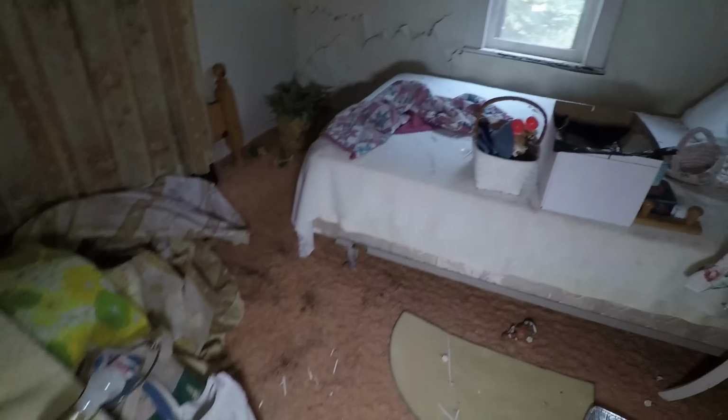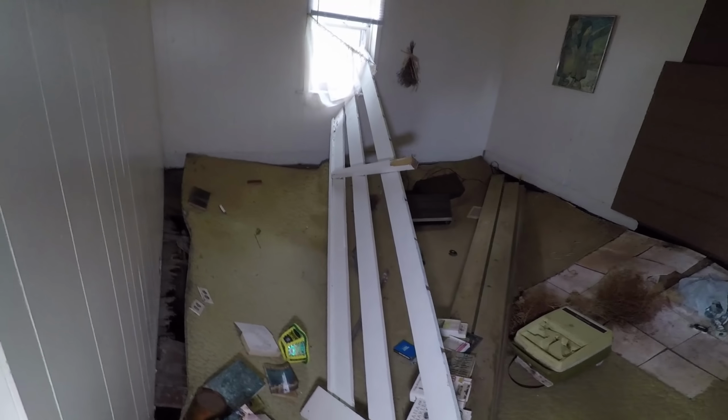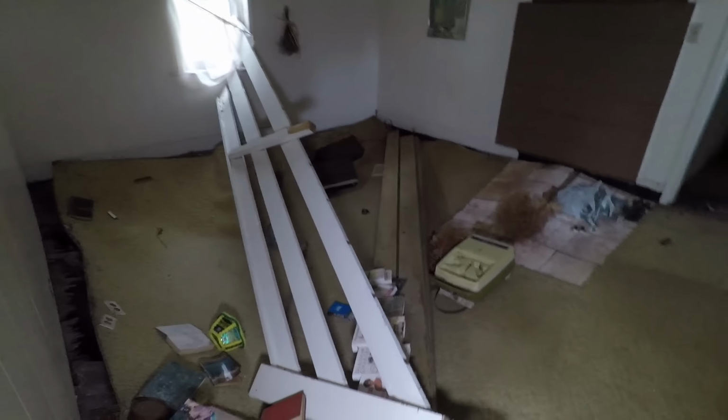Now I don't wanna go in here though because, you might not be able to see it right now, but the floor is saggy. So you got some little toys on the bed there. We got some sheets and some bedding. So let's go over here into the living room. Now, the living room is pretty much fallen right down into the basement almost. So we're not going to go over there. But as you can see, though, there's a stereo system down there.